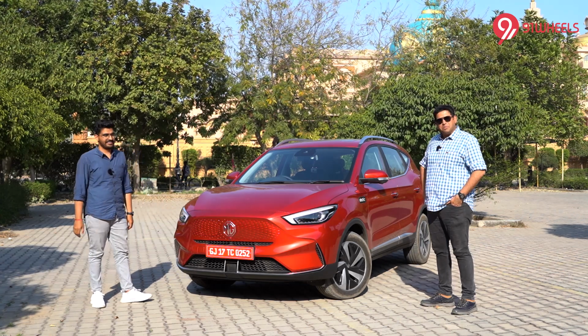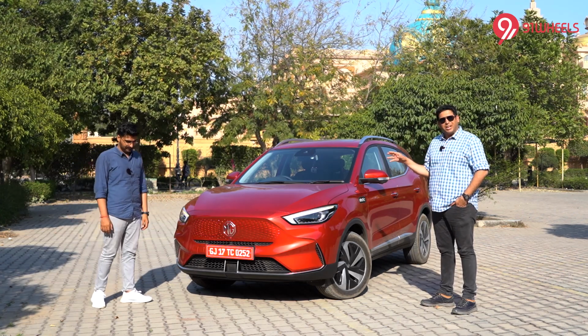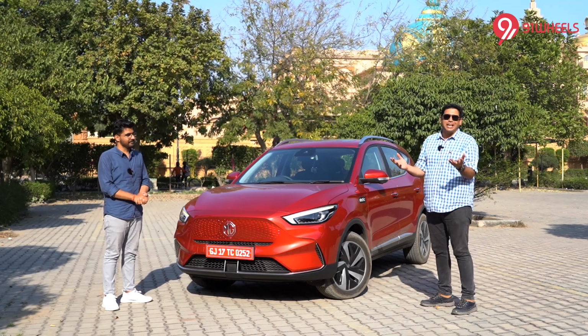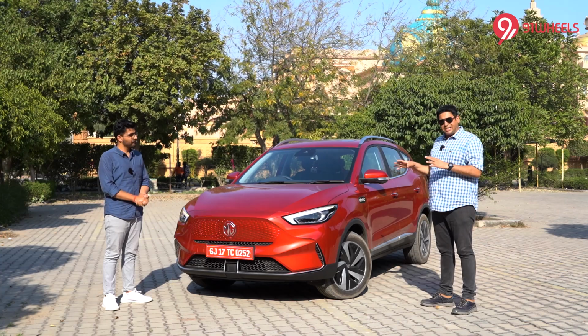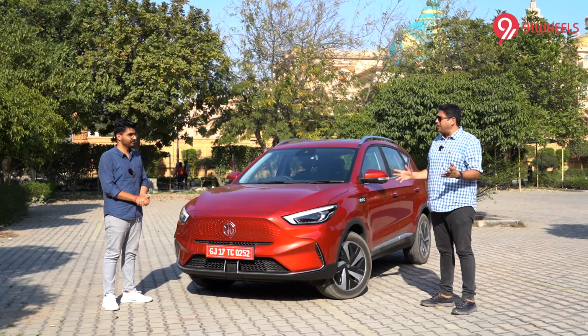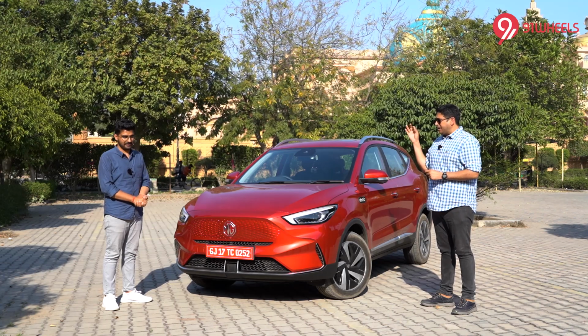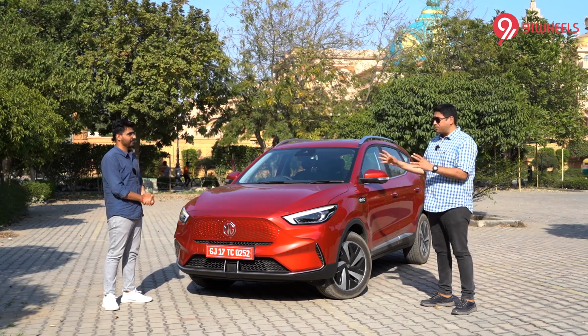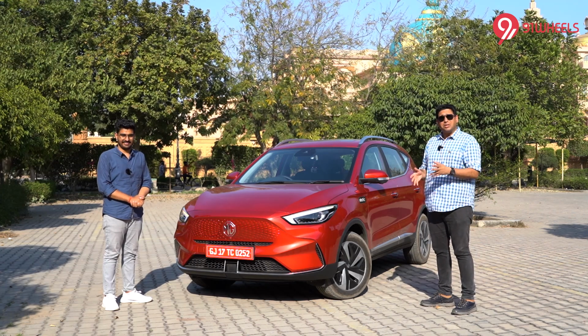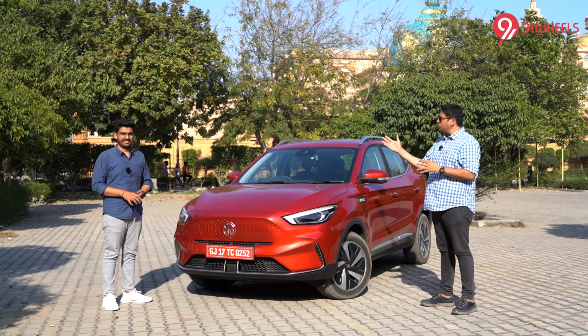So that means in 50%, Nitin drove the car for 185 kilometers. Simple calculations: on a full charge, or a full tank, as we say for petrol cars, this thing can do almost 400 kilometers in genuine real-world conditions. Nitin, I don't think there's any other car in this price band, under 50 lakh rupees, that is not very expensive and can do 400 kilometers genuinely, as he showed you, right?